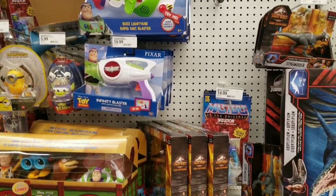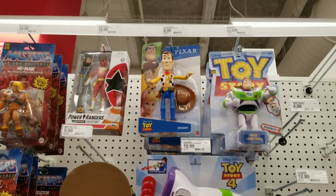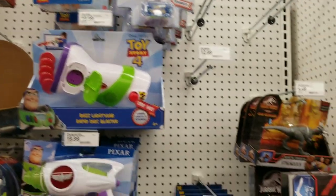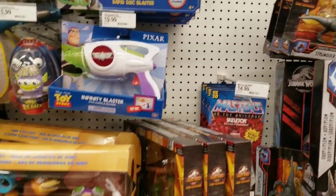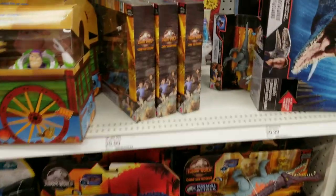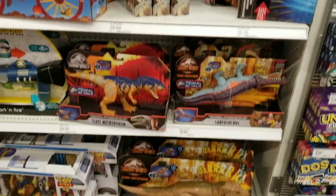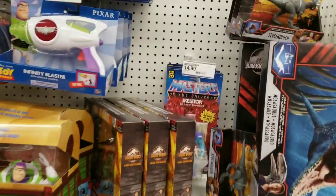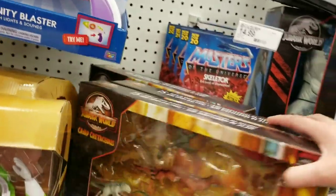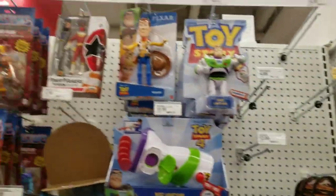Guys, I am at my university Target. It's a small one that's near the university, hoping there will be some good toys here. Already, you can see the Jurassic Park is already more fully stocked. So if you hit more secluded locations, you're going to have a lot higher chance of finding cool toys.